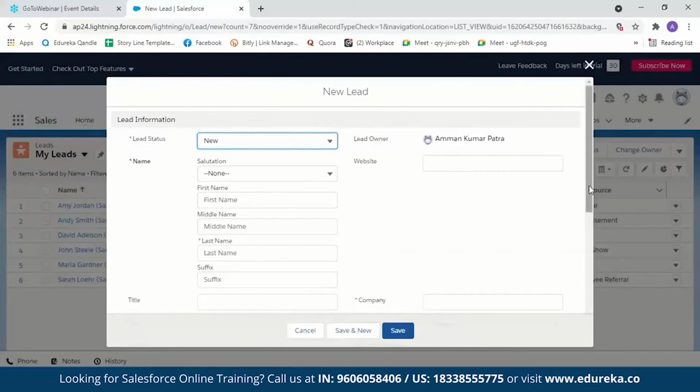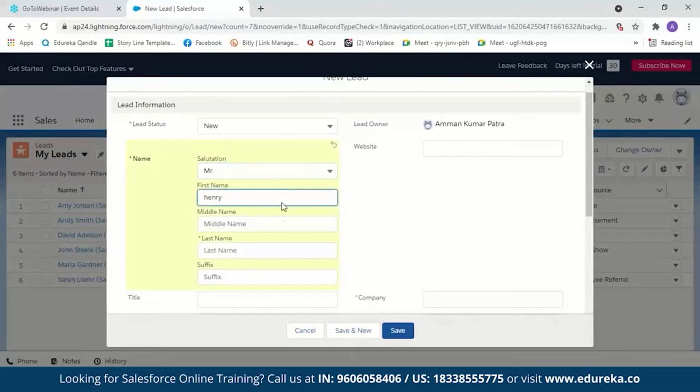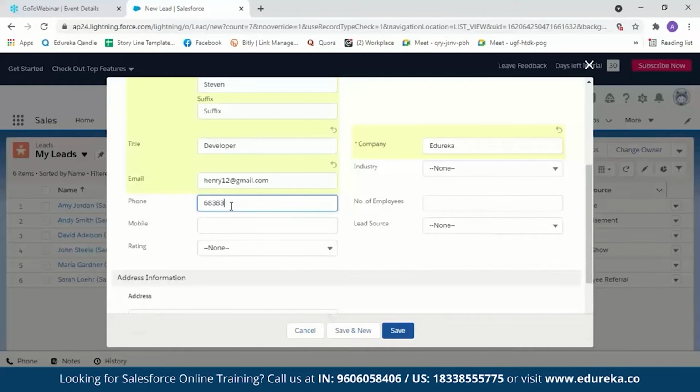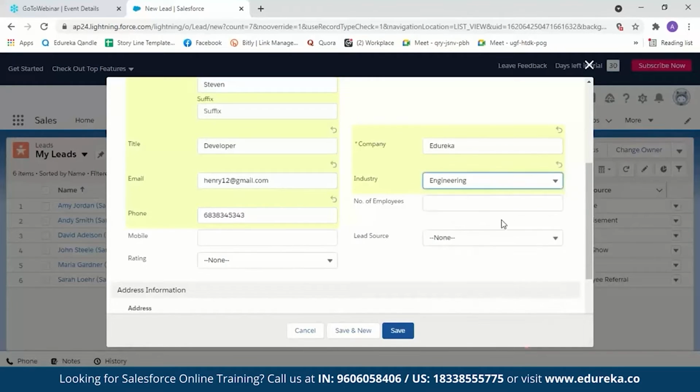We'll come back to lead status. So we'll just name our lead first. We'll just say his name is Mr. Henry Steven. Now what is the job title? Let's say he's a developer. And what company does he work for? Let us say he works for Edureka. You can enter his email ID over here. Let's say henry@gmail.com. Some random phone number. Industry, let's say he's from the engineering industry.